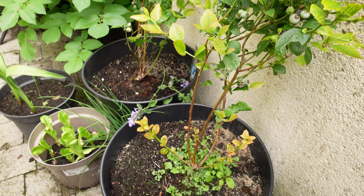And there's a couple around the back, and this is really good timing because obviously the production on the raspberries is slowing down a little bit.